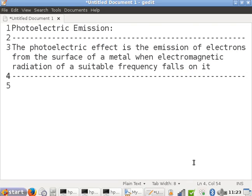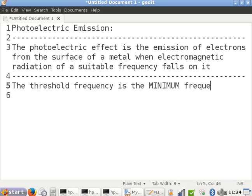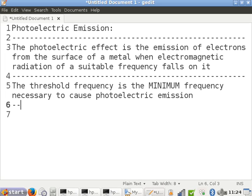So I just said if the frequency is correct, you'll free the electrons. There is a minimum frequency, and if the frequency is more than this, it will free the electrons. So this frequency has a name. I wonder if anyone knows what it's called, if they've done this before. The something frequency, yes. The threshold frequency. So the threshold frequency is the minimum frequency necessary.